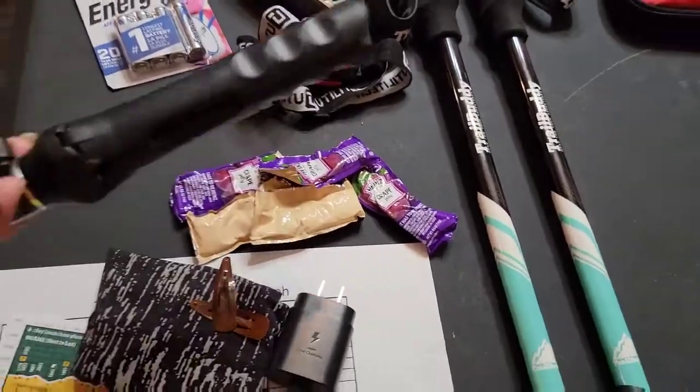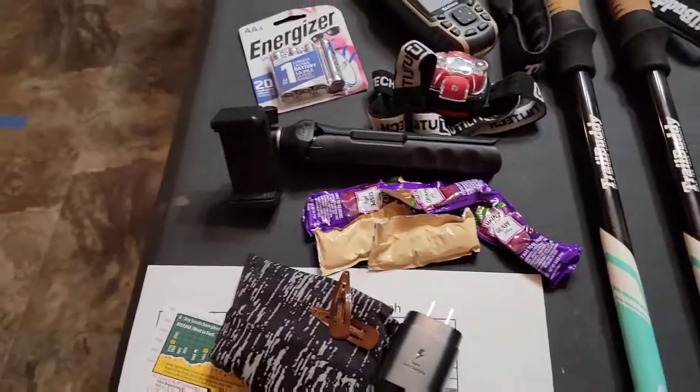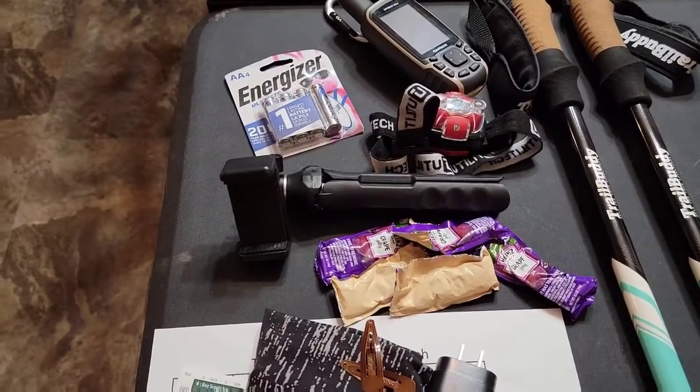This is some jelly packets that I got for my lunches. I need to put that in with my food so I can have my peanut butter and jelly tortillas. And here is my little tripod selfie stick so that I can keep y'all informed and set my tripod up and hopefully do some pretty cool shots.